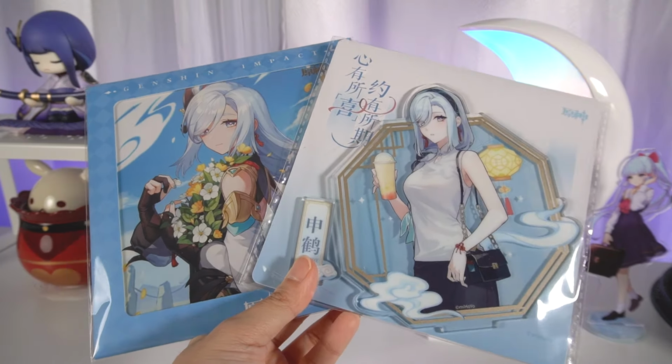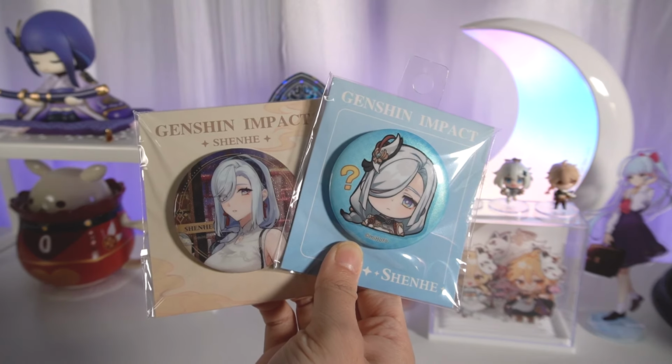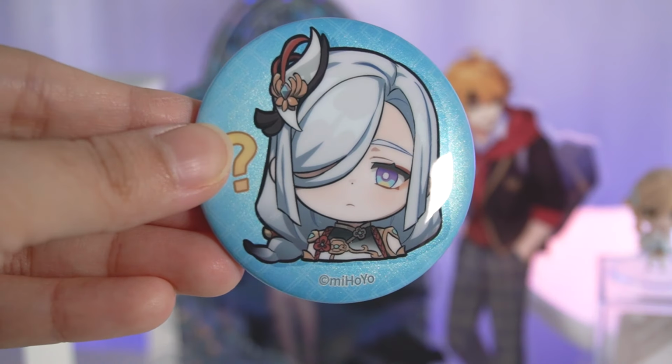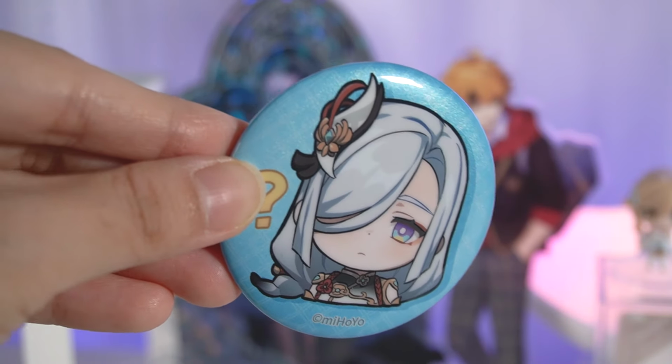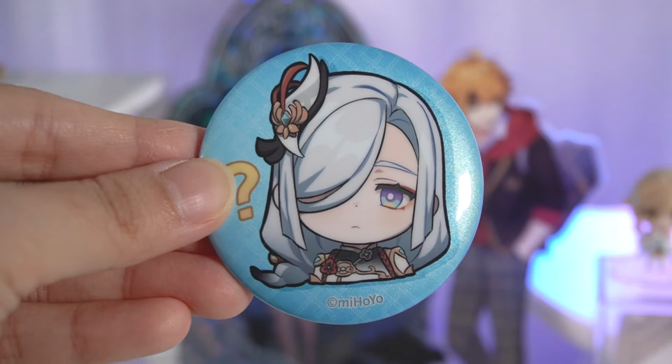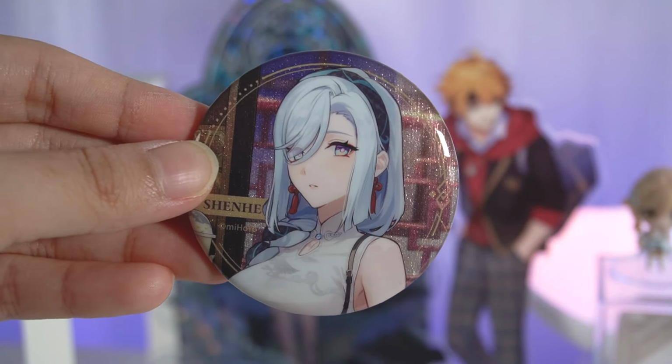I got a Shikishi board as well as an acrylic stand, as well as a couple of can badges or pins. I love buying can badges because they're really cheap. I got this one from Anime in Korea, and I love how sparkly it is in the back. And this one I got from the Genshin store, also very sparkly background.